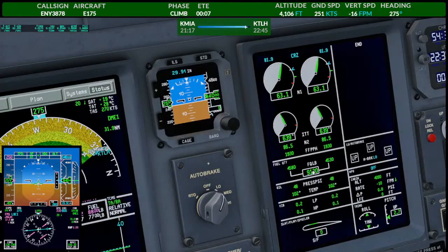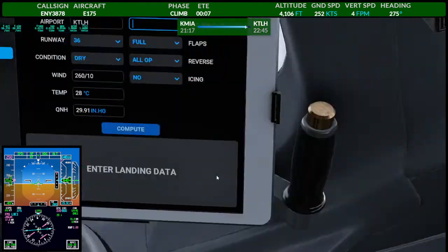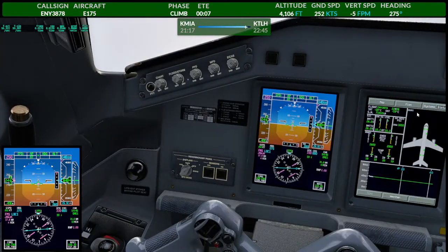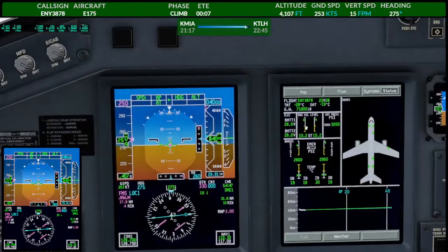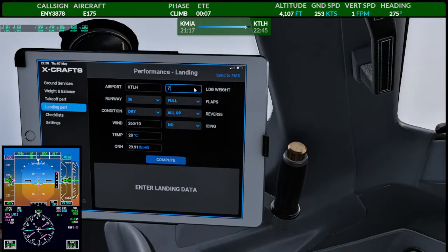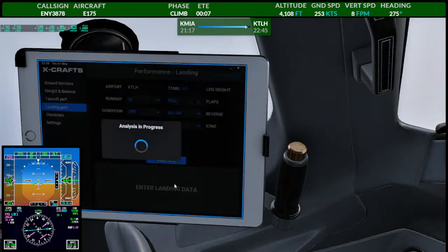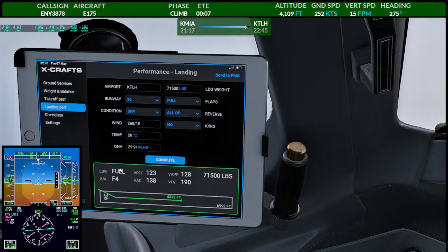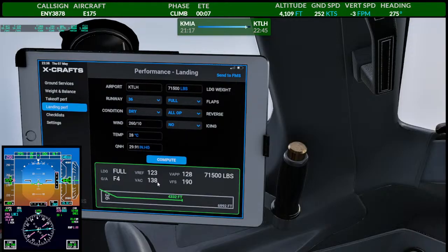I'm glad we packed that extra fuel because it would have probably burned up a couple more fuel. We're gonna put in the landing weight. We're gonna take 500 of that, so it's 71900. Go ahead and put 71500, of course, because we're gonna burn that fuel and we're not exactly at the runway. For the landing speed, the VREF is 123. We're landing flaps full. The go around flap is flaps 4. And that's our landing speed.